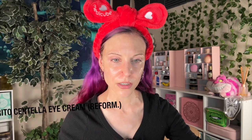So I'm done toning. I'm going to let this continue to sink into my skin while we try on the reformulated Purito Centella Green Level Eye Cream.